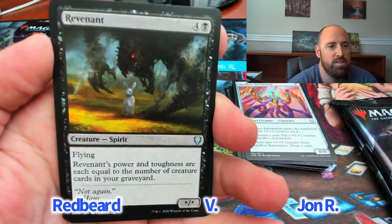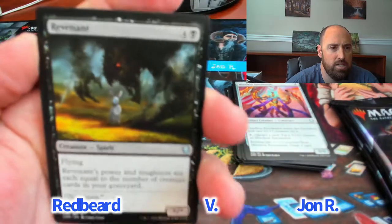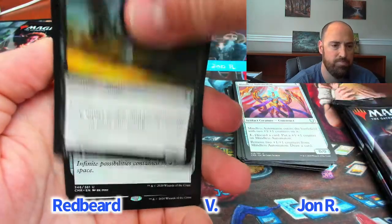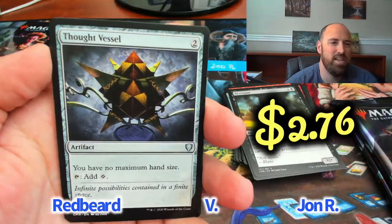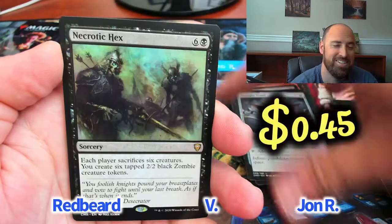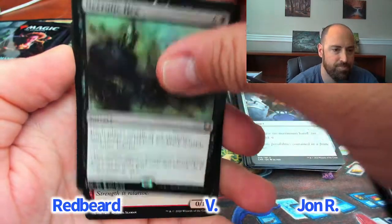Cute little bunny and my thumb's messing with it. Wait a second. Why would that spirit be eating that rabbit? Doesn't make any sense. Ah, Thought Vessel. They reprint the heck out of this, but it's just such a great card. I don't know if you guys can hear the crying in the background. It's driving me nuts. Okay, we got a hex.